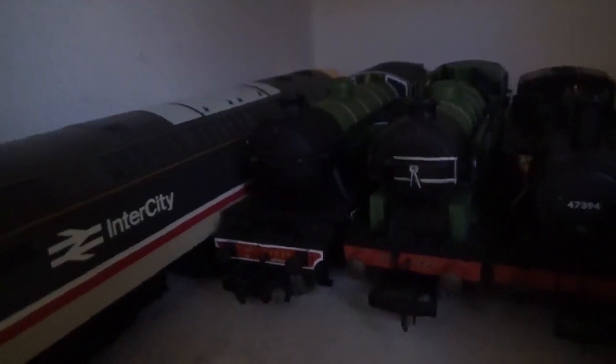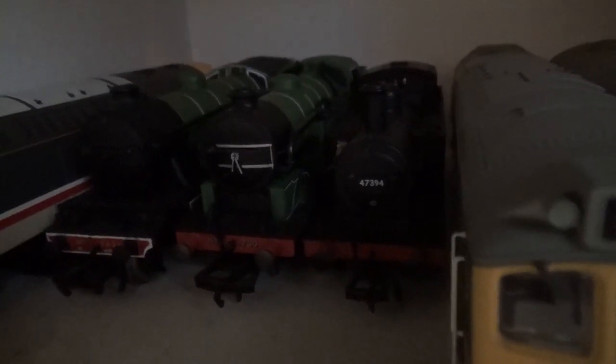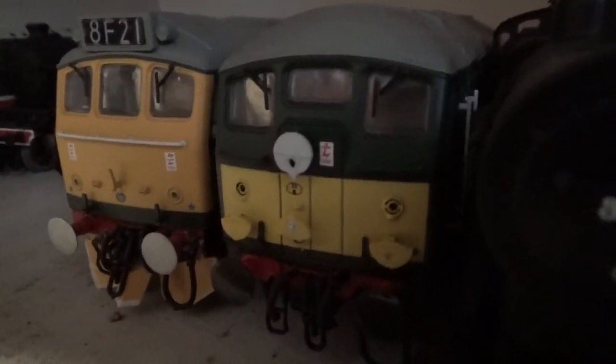We have the Bachmann V3 tank in LNER apple green. We've got the Hornby N2, the Bachmann model, the Class 25, this one's called Tamworth Castle, in the BR two-tone green livery. We've got the Class 24, also in the BR two-tone green. We've got the Fowler 4F, or Midland 4F. This one is in the LMS black livery, with the Johnson Deeley tender.